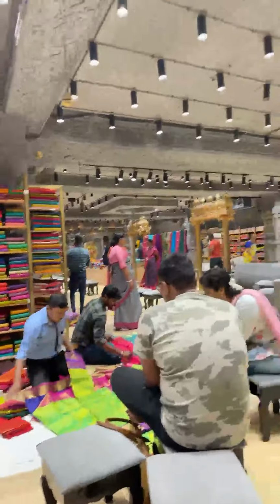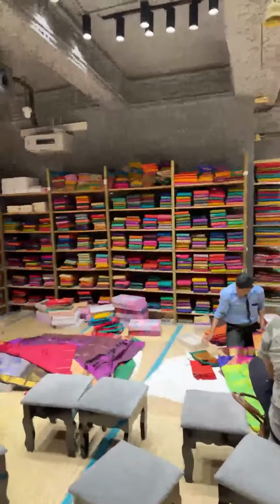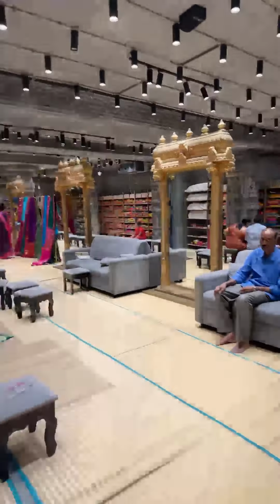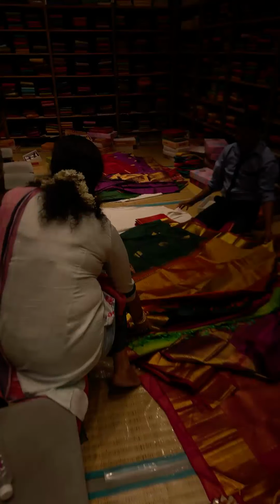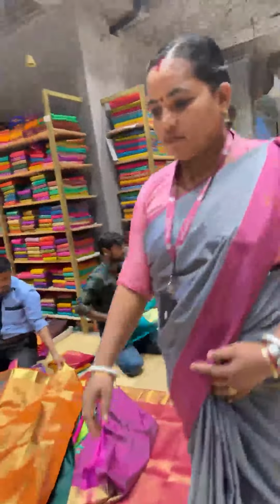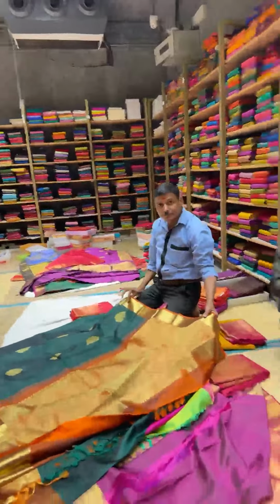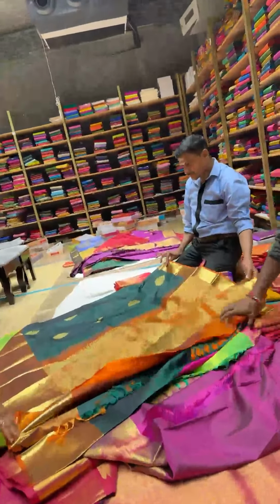Just so you can see, the store is beaming with customers. A lot of selection happening. We've got new arrivals, new tissues. You can see a beautiful saree being selected.